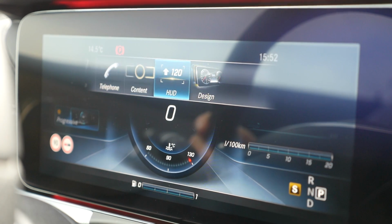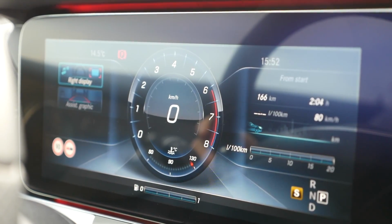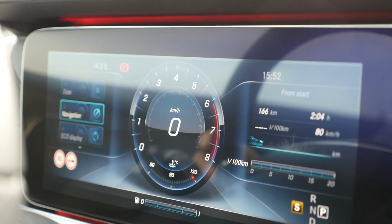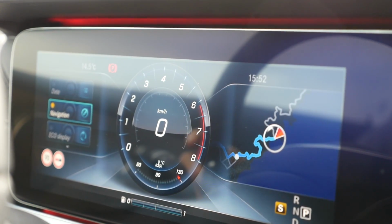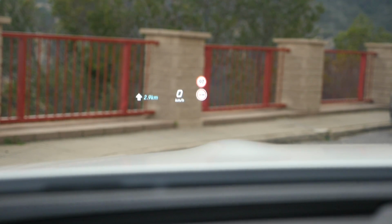So, and then you can also go for different content. For example, what you want to hear on the right display or on the left display. And for example, also get the GPS information on the right, like this, or also on the left. So, freely configurable. And then there's also a head-up display.